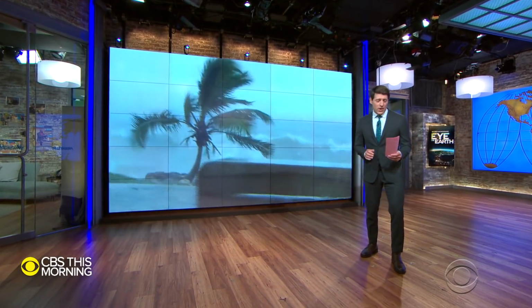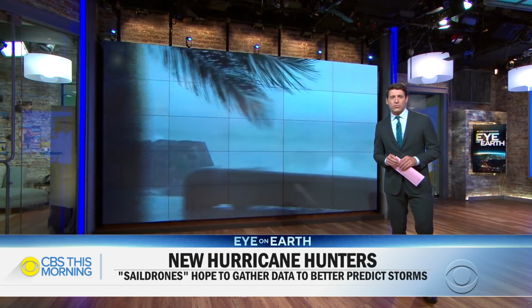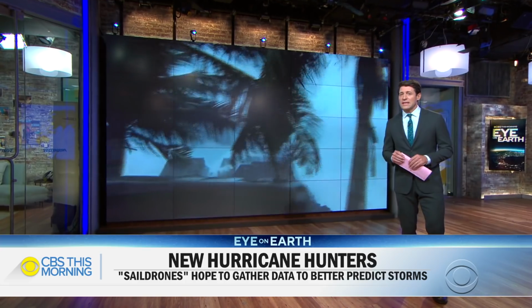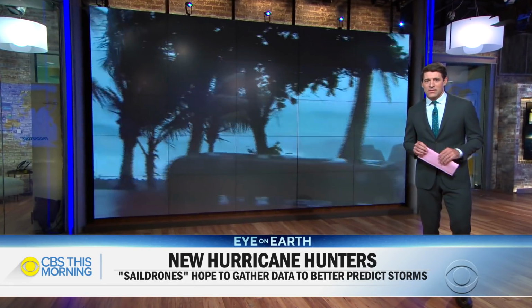Tropical depression Fred is lashing the Dominican Republic and Haiti with heavy rain and powerful winds, and it could hit Florida this weekend. Fred is the 6th named storm of this hurricane season, and we are only just now entering the peak of that season.